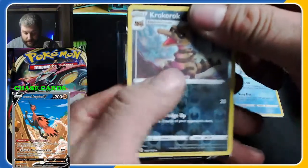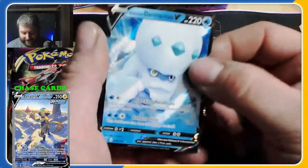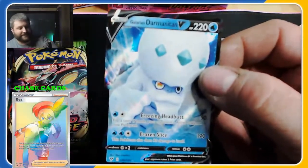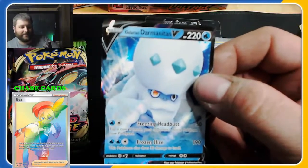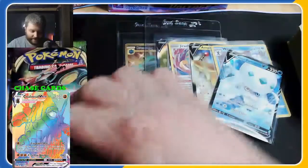And what do we got? There's something back here, guys. And of course, our Galarian Darmanitan had to make his appearance. Oh, it can't be a Vivid Voltage opening without that and an Orbeetle, right? So Orbeetle is still going to be out there.